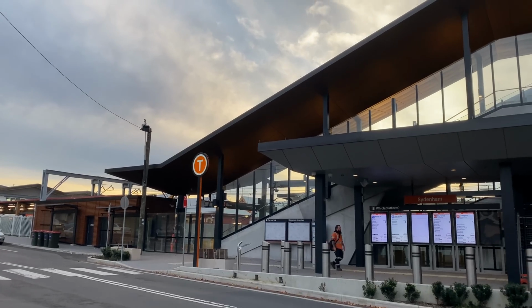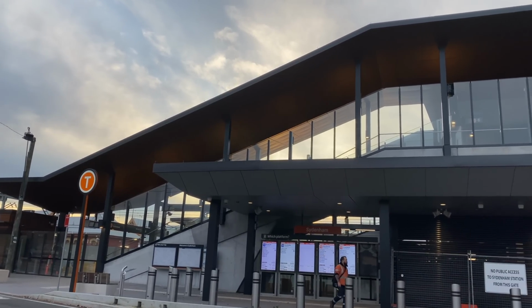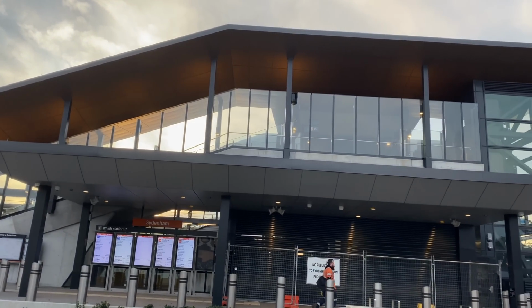Behind me is the new Burrows Avenue entrance, and Sydney Metro are saying that this entrance, along with part of the aerial concourse, is likely to open in the next few weeks. So I'm guessing that's probably going to be this month in June or in July. Here is a view of this new entrance from the other side of Burrows Avenue. The entrance supports the new aerial concourse, which is directly above it.